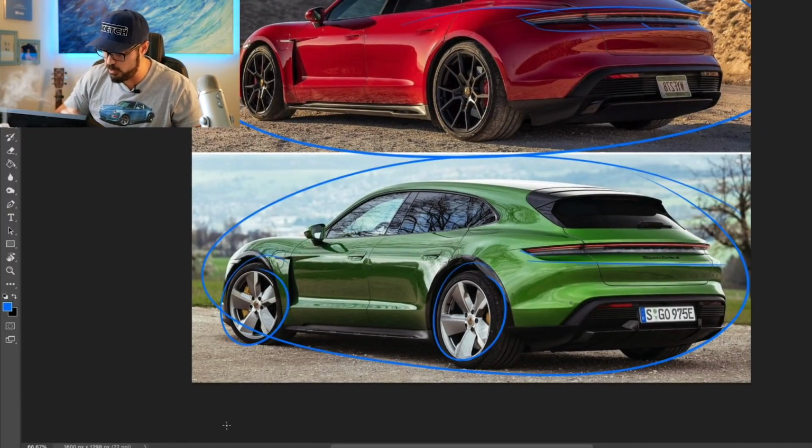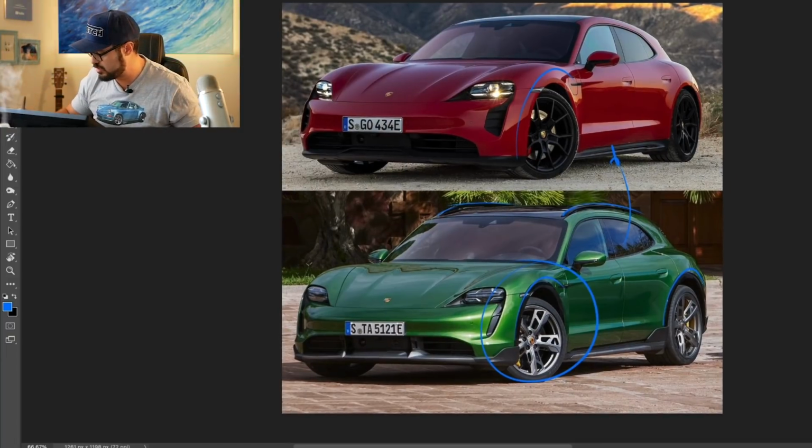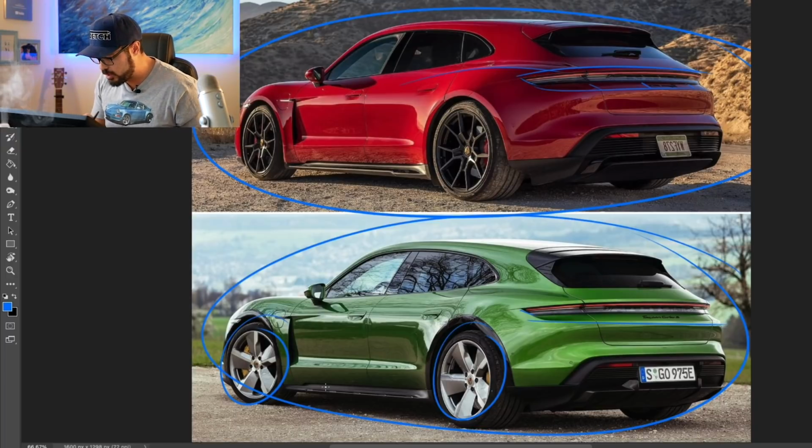I really love the way these look, but I also noticed when I compared the side view and the rear view with the front view of the Taycan Cross Turismo here, this is actually not the same car as this one, because as you can see right here, this has roof rails. It also has, what was the difference? This little piece right here, this wing right here, doesn't exist on the rear view right here. You can see that this is more in line with what the GTS actually looks like.